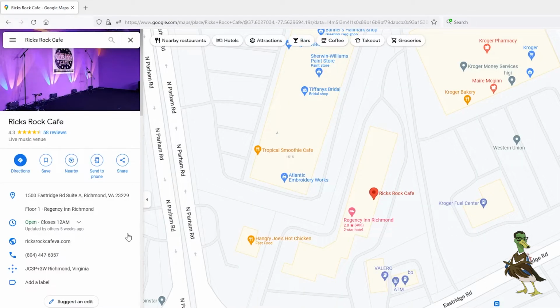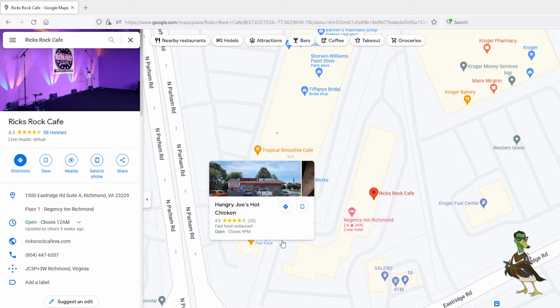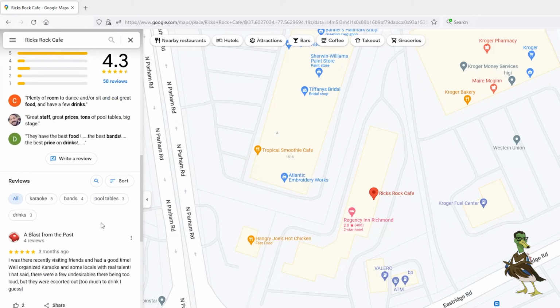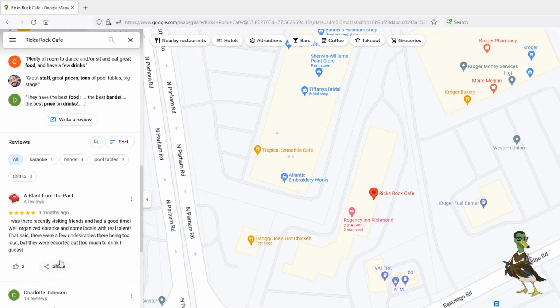Alright, they're open till midnight, so that'd give me plenty of time. Ooh, they have a hot chicken place around the corner. Oh no, a review. "I was there recently visiting friends and had a good time. Well organized, karaoke, and some locals with real talent. That said, there were a few undesirables there, being too loud, but they were escorted out." Too much to drink, I guess. Well, thank you for the review, A Blast from the Past.